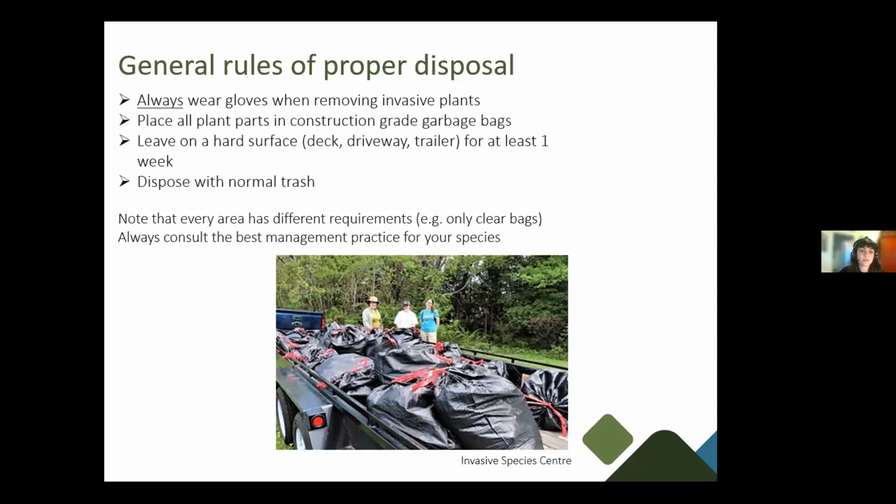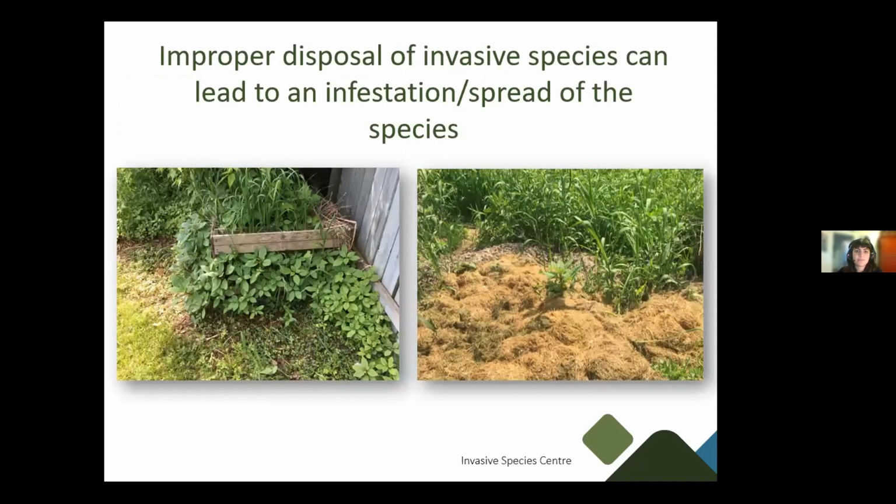And then you want to dispose of it with normal trash. Definitely do not put it in a home compost or dump it in a ravine that you back onto, because like I said, a lot of these plants spread through just fragments, and you could actually be helping it to spread. Having said all that, different areas could have different disposal requirements, so make sure you consult the best management practices for the species and whatever waste disposal is required for your area.